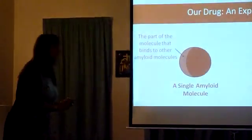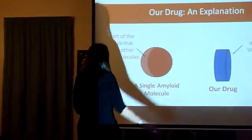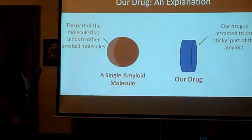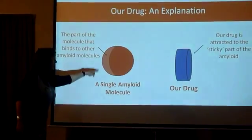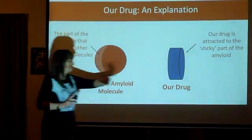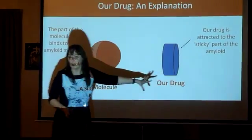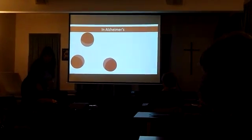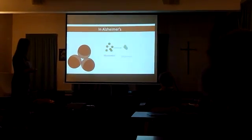This is a very, very basic explanation of how our drug works. This is supposed to be one molecule of our beta amyloid, and one part of the molecule is sticky. It's due to this sticky part that the whole thing sticks together. And our drug, very simply speaking, covers up the sticky bit to stop it sticking together. So these are the single molecules, all with their sticky bits. This is what happens in Alzheimer's disease: it all sticks together.